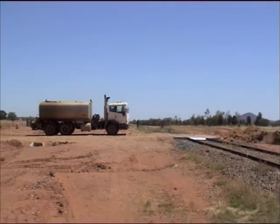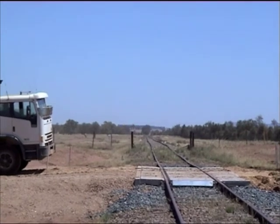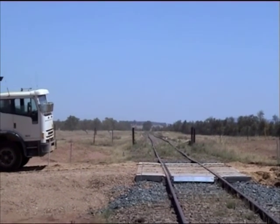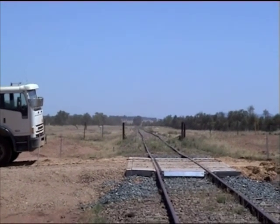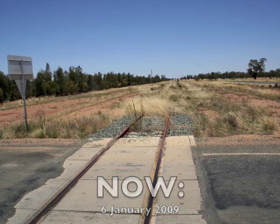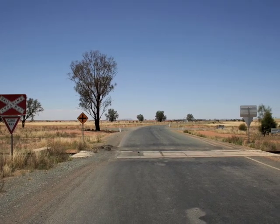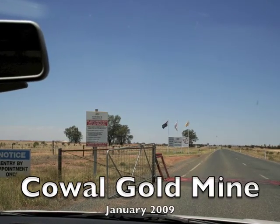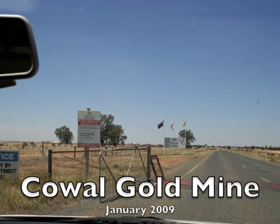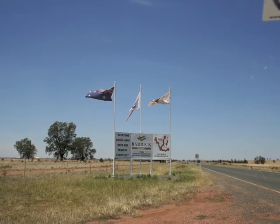6 months ago. Meanwhile, the Cowal gold mine was being developed, and what had been a farm track beside the railway was being turned into the high-grade tarred road that now leads to the mine entrance. A concrete slab level crossing that had seemed incongruous in the farmer's field in July 2004 is now on a major thoroughfare to the mine, over the disused railway.